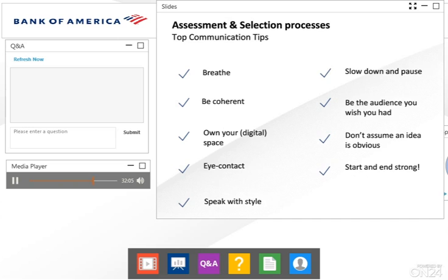Great, thanks Rhiannon for that. And as Rhiannon just mentioned, communication and professional presence is key, particularly for the virtual world, which can be more challenging. So we wanted to share these top tips with you to consider. We'll just run through a few relatively quickly. Being simple, but breathing: taking a deep breath before you start can transform your speech, settle your nerves and help you remain composed throughout the conversation.